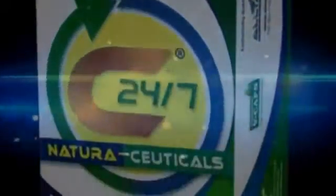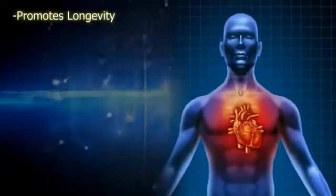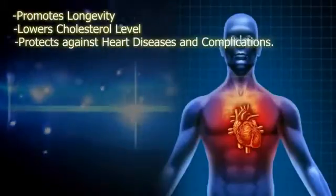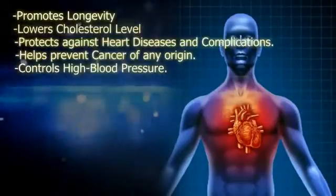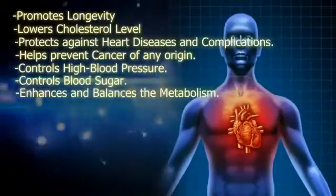Why take C24/7 Naturaceuticals? Promotes longevity. Lowers cholesterol level. Protects against heart diseases and complications. Helps prevent cancer of any origin. Controls high blood pressure. Controls blood sugar. Enhances and balances the metabolism.